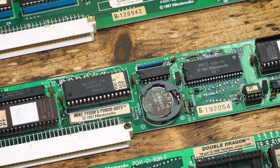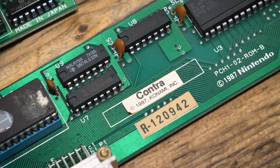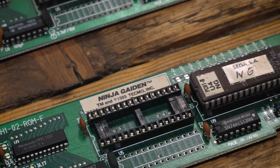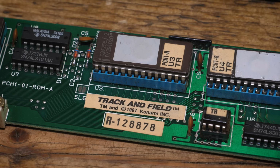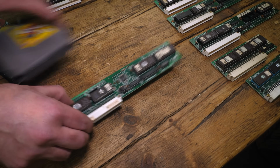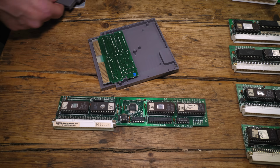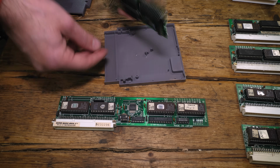There we go, I can save all of those massive scores I'm sure to get on Punch-Out. Here's a flavour of a few more. We've got Contra, a game I'm terrible at. We've got Ninja Gaiden, Track and Field. That one will really test the buttons out. And here now is Super Mario 3. And I've got that very same game on a regular NES cartridge.